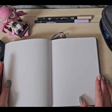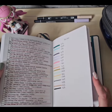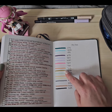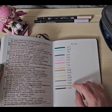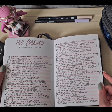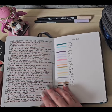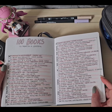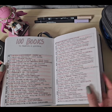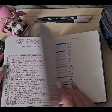I actually started this year's book at the end. I went in and I did my pen test. I got a couple new pens, some darker colors that I hadn't really had before that I thought would come in handy. And then I did the 100 books to read in a lifetime, and this is a Goodreads challenge. Again, organically, I've already read about half of them, but I put it in here because I thought it would look cool. And it does, but it was a lot of writing, so I'll probably take those pages out. I'll leave them in this year, and then next year when I have a new journal, I'll put them in next year's book so that I won't have to redo it.